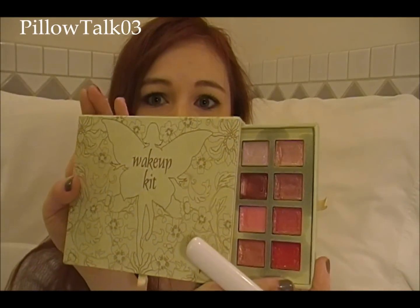But it was just kind of a nice thing. I studied abroad when I was in college, and so I brought this with me, and it was really nice because, I mean, it's got the eyeshadows, and then it's got a bunch of lip glosses over here, and then these two blush, kind of bronzer sort of things over here.